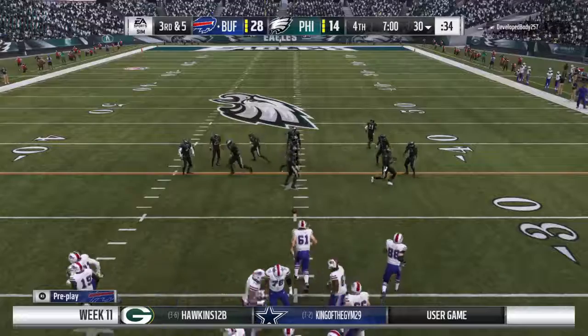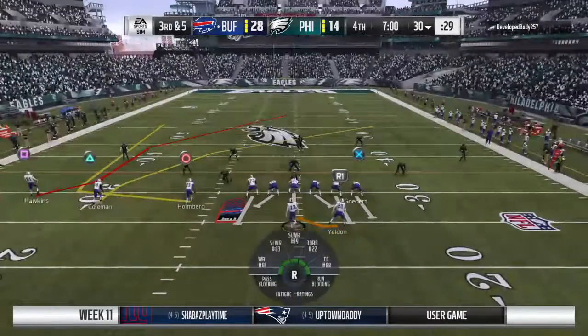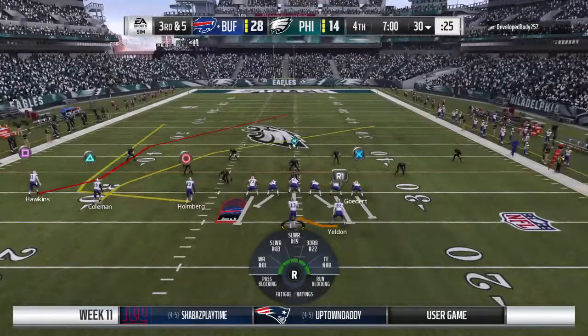The Bills on third down. They've converted 3 out of 5 thus far. This will be 3rd and 5. Come on, let's go! Right at 38! Right at 38!